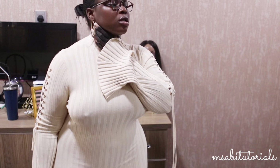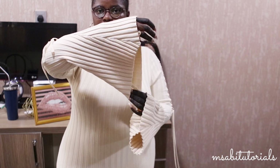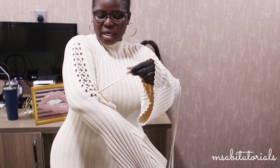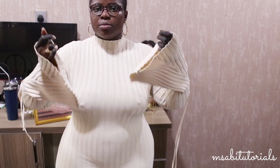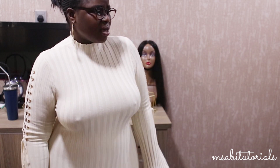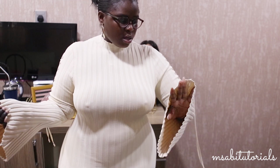Okay, the neck is really high and it has this bell sleeve and this detailing around here. You can make it tight, you can make it loose. So if you really have big arms, you can make it really loose. So you have the tie thing here and the bell sleeve. It's not bad, I just don't like it. I might keep it. I went to see a movie the other day with my sister and I didn't have one to wear. So maybe I'll just keep this on for when I see a movie and stuff.